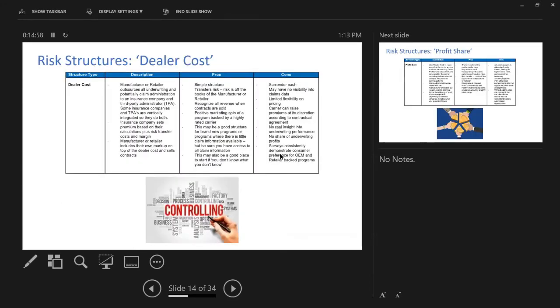A little bit of additional description and some pros and cons of each. We've described dealer cost. The pros are it's a simple structure. It transfers the risk and it's off the books of the selling entity. You can recognize all the revenue when the contracts are sold. You have the positive marketing spin of a program backed by a highly rated carrier. And it can be a really good structure for brand new programs or programs where there's little claim information available.